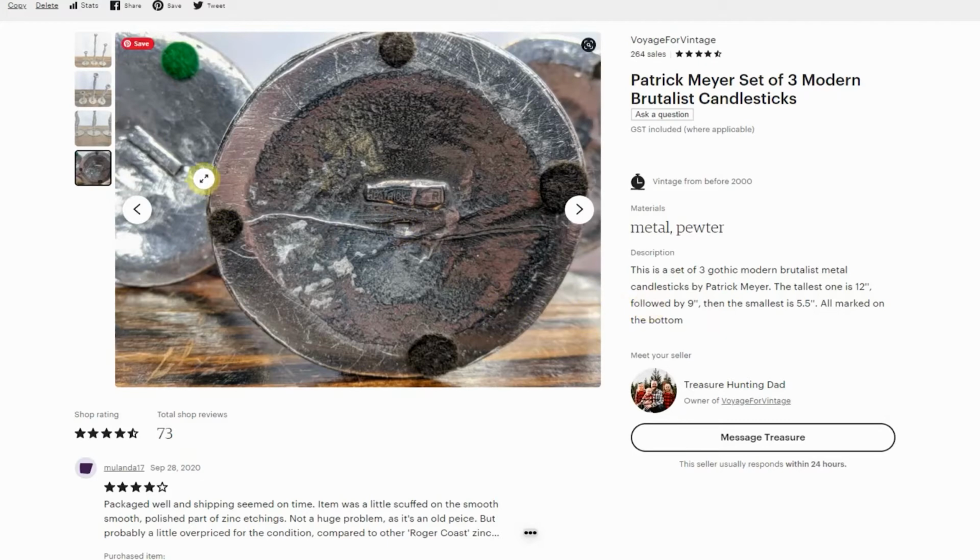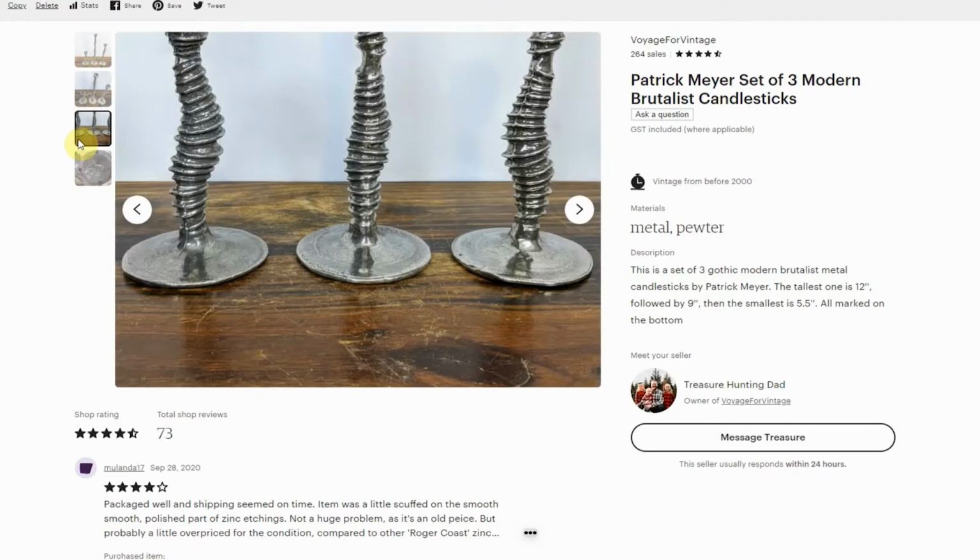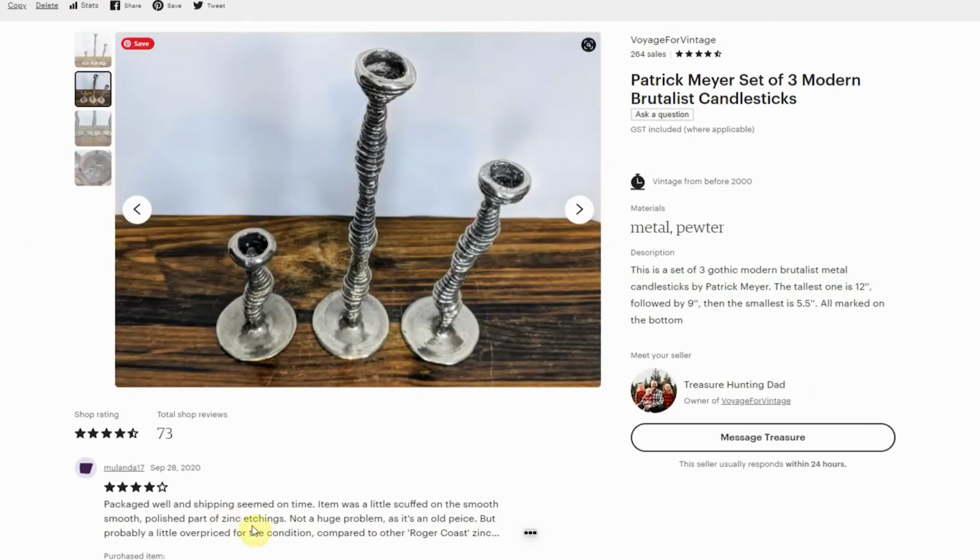I've actually had really good profits off some of these stranger looking candlesticks. So anytime I see candlesticks that aren't the normal, just brass or whatever metal candlesticks that you see in every thrift store, these ones were definitely unique looking.